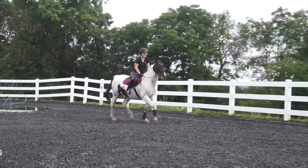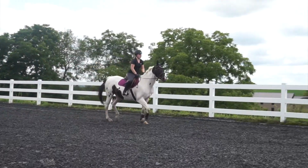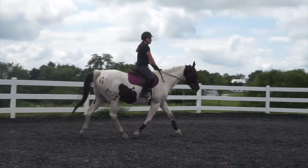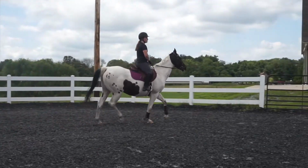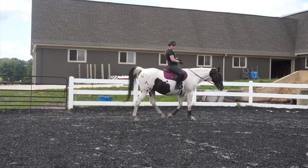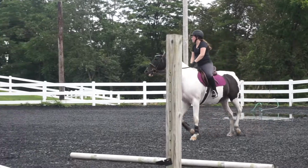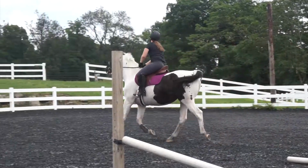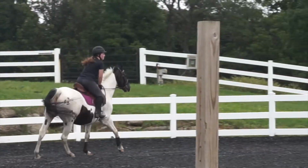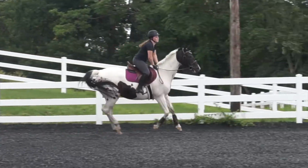And I brought her back down to a trot to try to do it more quietly. And I believe she does trot this one pretty nicely. She did stretch her neck out slightly, so I did give her a pat because she did it quietly. And then bringing her back down to a walk. And now I'm sitting trot the different way. And actually, no, it's the same way. Sorry about that. And then I did pick up the canter.